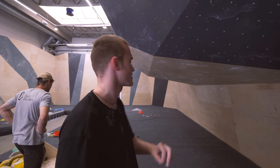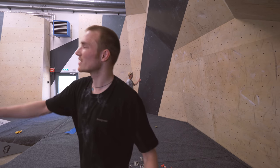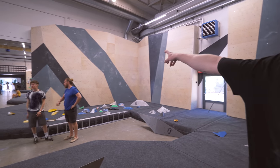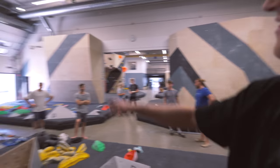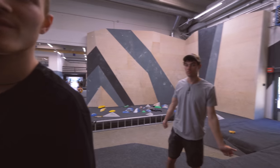I'm looking forward to climbing on this so much. Bit here, little angle changer. And then I think all this is comp as well. Then you've got the slab there. And then another slab corner, overhangy bit. Jake's loving it, mate. Yeah.